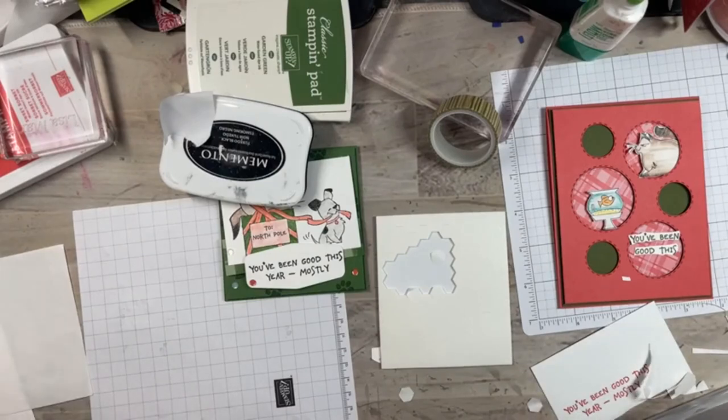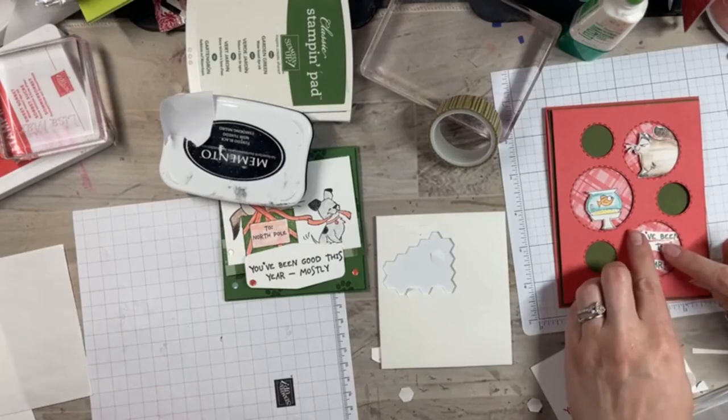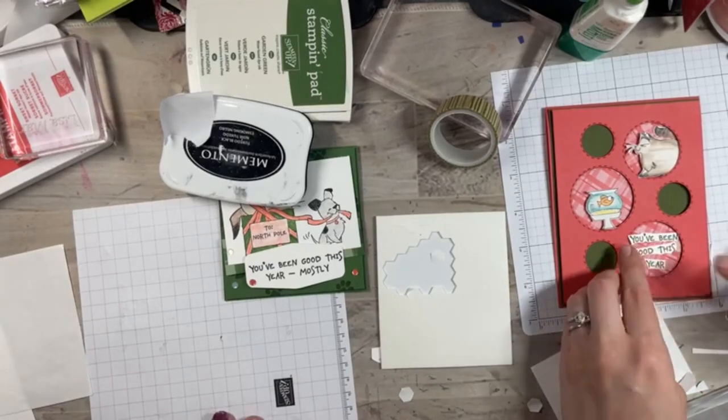Hey, Ingrid. Well, obviously, this is not going to be my swap card. I'm really sad that I turned it the other way. I wanted it the other way. It's okay. Looking really cute, though.